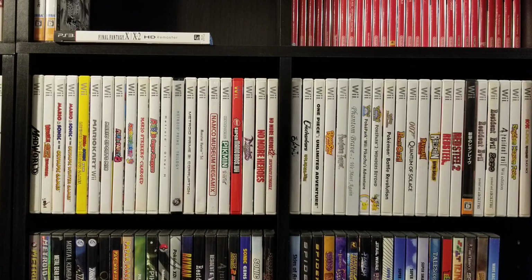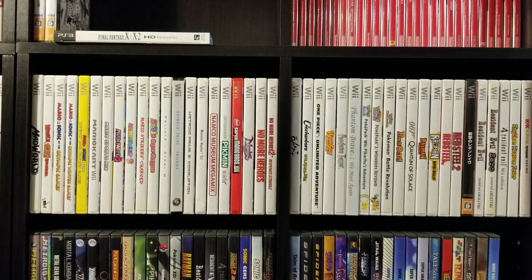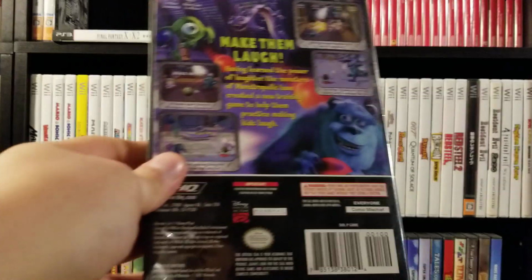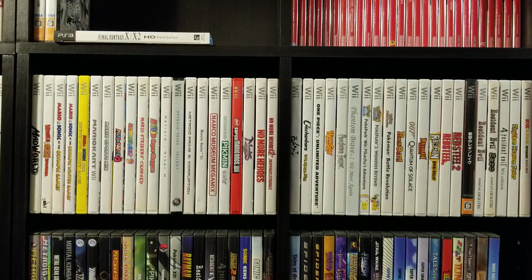So I will go through the stuff I saw on the rack. All these games are complete and in reasonably good shape, except the ones that aren't complete. But I got Monsters Inc. Scream Arena. I had this game as a kid, actually. It's like a dodgeball game with Monsters Inc. characters. I remember thinking it was fun as a kid, but I'm going to probably guess it's pretty terrible.